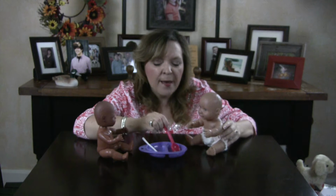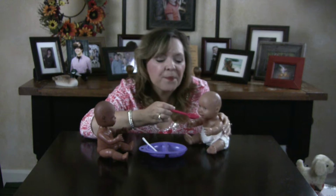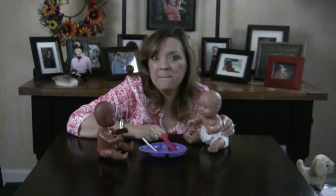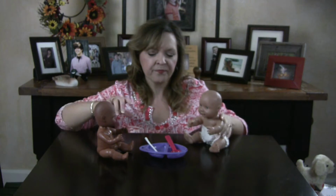So you're going to model something like, ooh, eat, eat, baby eats. Can you see how that would keep a kid's attention? And that's much better than saying, oh, feed your baby doll with the red spoon. Now take another bite, baby. You give your baby a bite too. Can you see how a kid might get lost in all that mindless narration? Don't do that. Keep your words really simple and really fun.